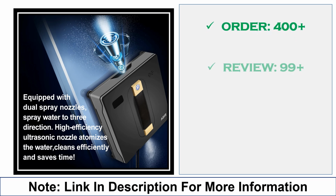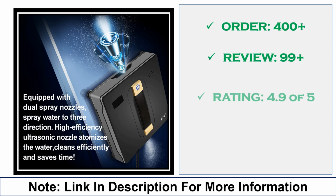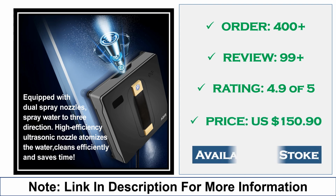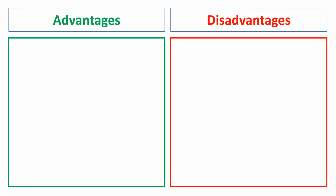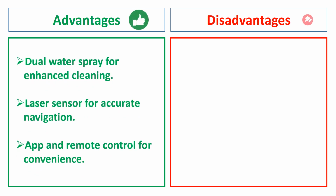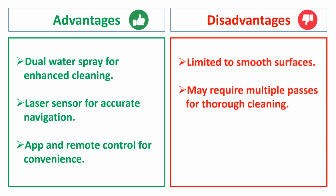dry tasks. The advantages of this window cleaning robot are dual water spray for enhanced cleaning, laser sensor for accurate navigation, app and remote control for convenience. The disadvantages of this window cleaning robot are limited to smooth surfaces. May require multiple passes for thorough cleaning.